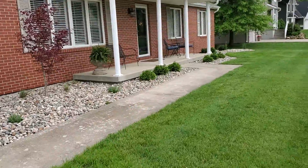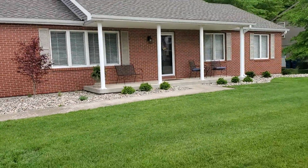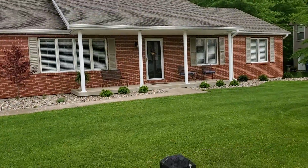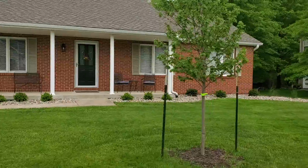Then we just did 3+3 boxwoods on either side of the house, right there on either side of the front porch. Very simple, very low maintenance with the weed barrier and the rock. It's going to be super easy. I'll show you the edging also.